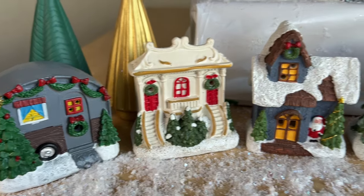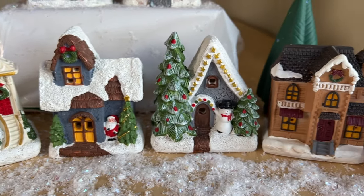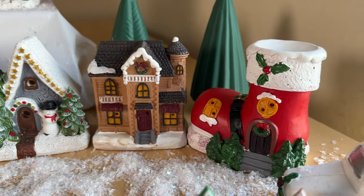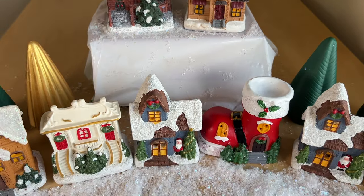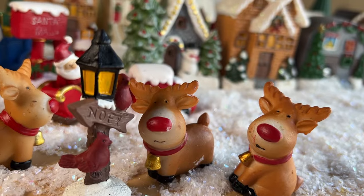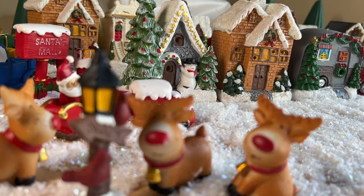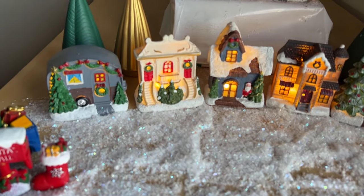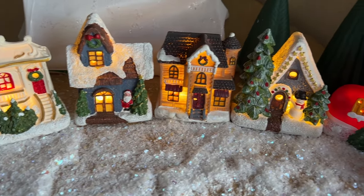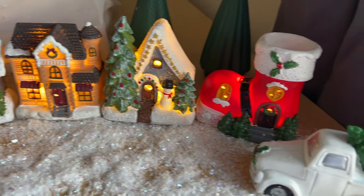Now let's look at the set together with the figurines. Let's take a final look at everything together. I used faux snow available at Dollar Tree, and I made my own riser in the back. And if you want to make your village look bigger, just add doubles of other houses. And here's the village all lit up. You can always add this to other Dollar Tree Christmas Village sets.